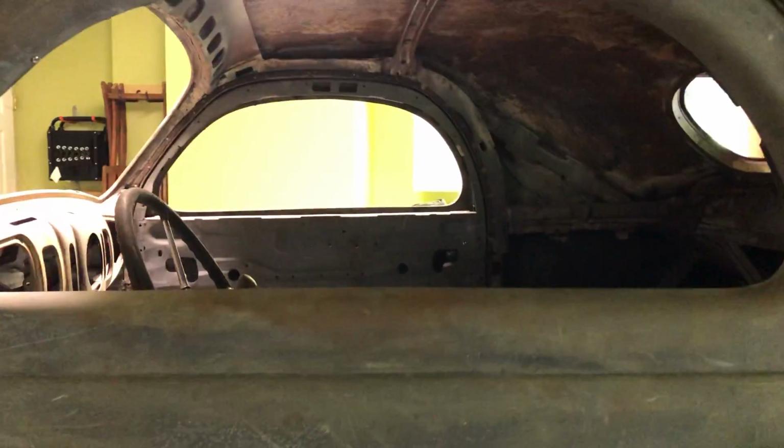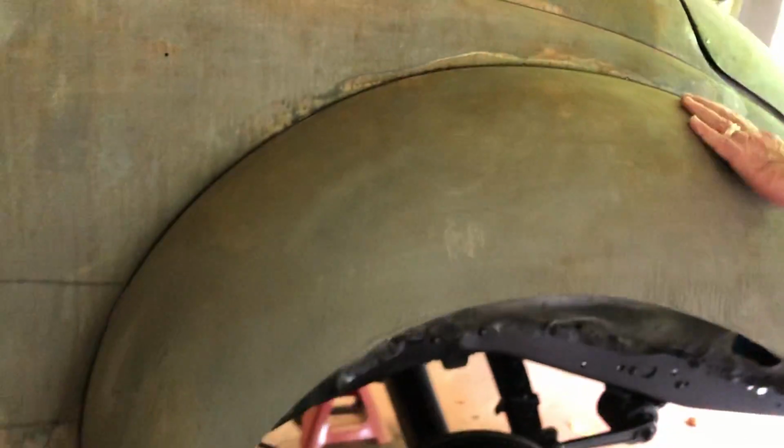I'm guessing this won't be finished for another year to maybe 2 years. I'm not sure how long it's going to take. But the body itself is in perfect condition.